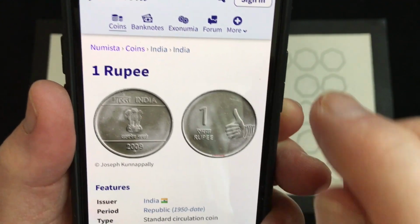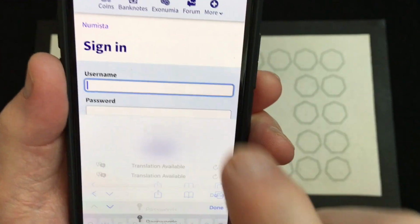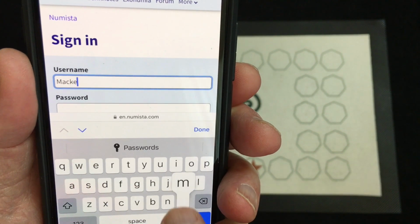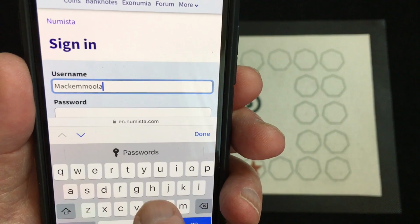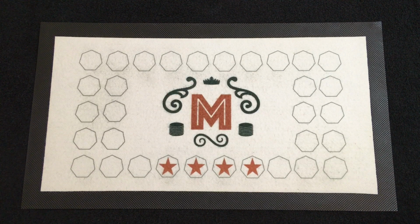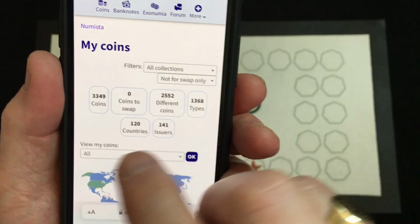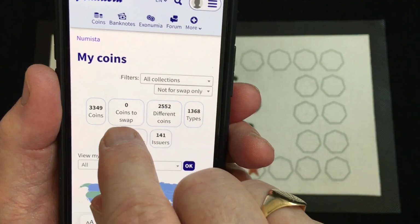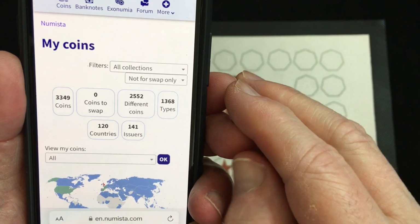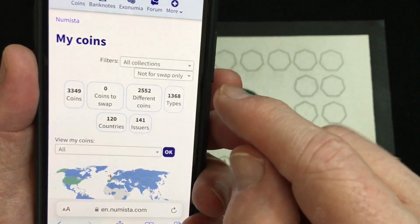Now, I'm just going to quickly log in. Obviously, I've just called it the name of the channel. The password, which I'm going to do off camera. There we go. So you'll be presented with this page. So it tells you how many coins you have in total, if there's any to swap, any different coins, the types, because sometimes there's different variations on when they might have changed, for instance, like the Britannia to the Shield.